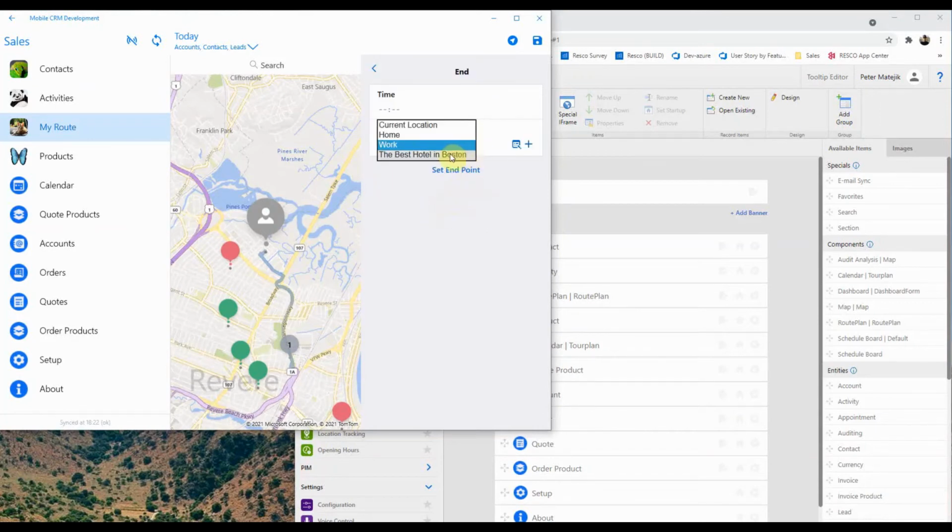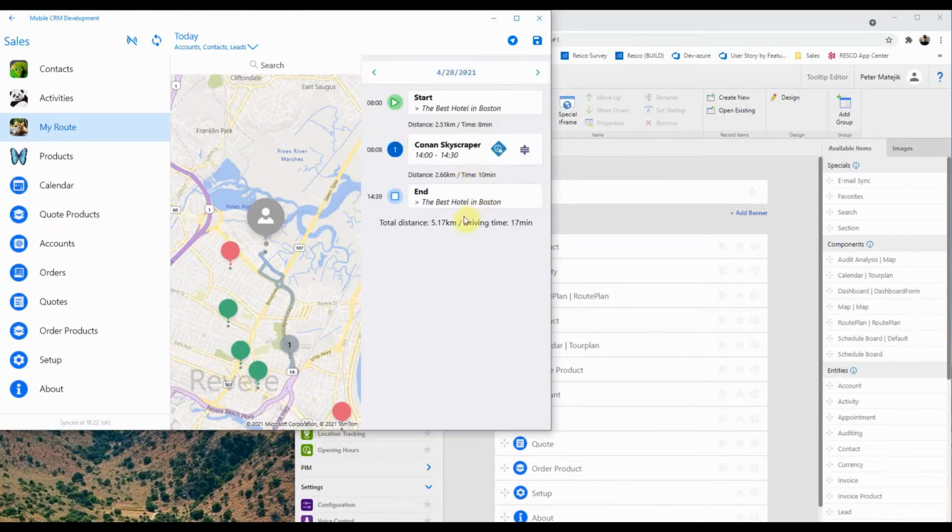The same way here, the end location, set it. Perfect. So now let's check our new feature here on our appointments. And as I said, you can also change the address of your appointment.